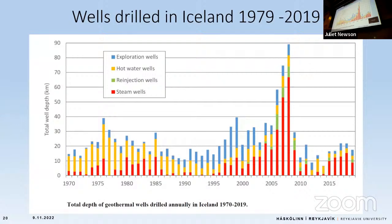In terms of a single development, Hellisheiði, which is a 300 megawatt development in Iceland, that's 300 megawatts of power and almost the same of thermal, I think, has between 50 and 60 production wells. Waireki in New Zealand also has around 60 production wells for 400 megawatts. It's a little bit lower temperature than Hellisheiði.